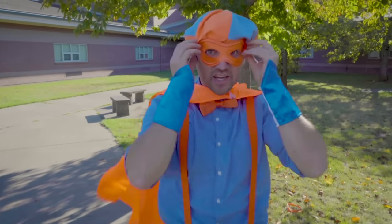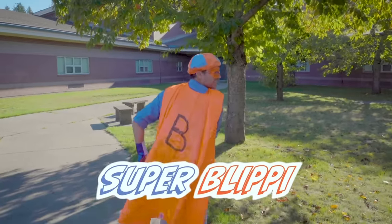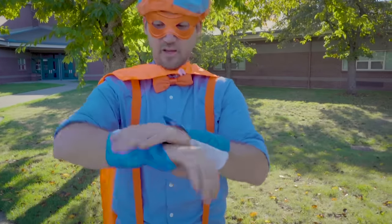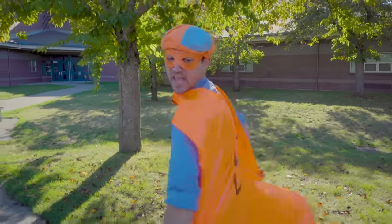Yeah! Check it out. I am Super Blippi. Yeah! How does that look? Yep, I got my orange superhero glasses. I have my wrist guards. And then I got my cape.